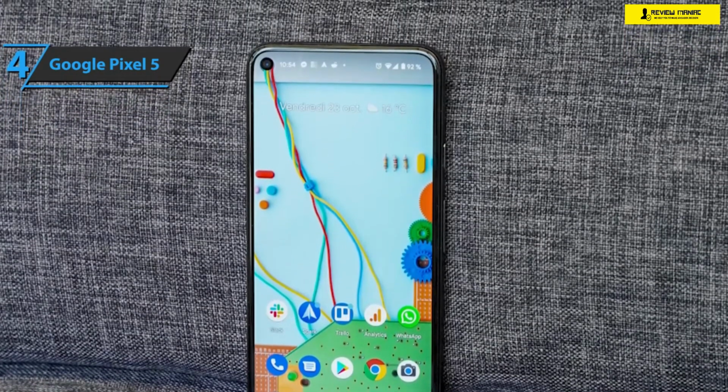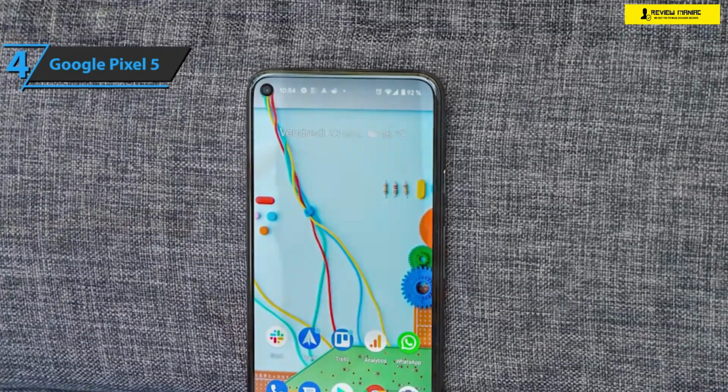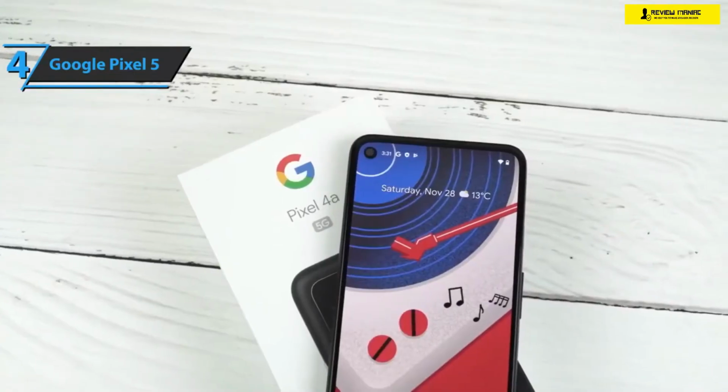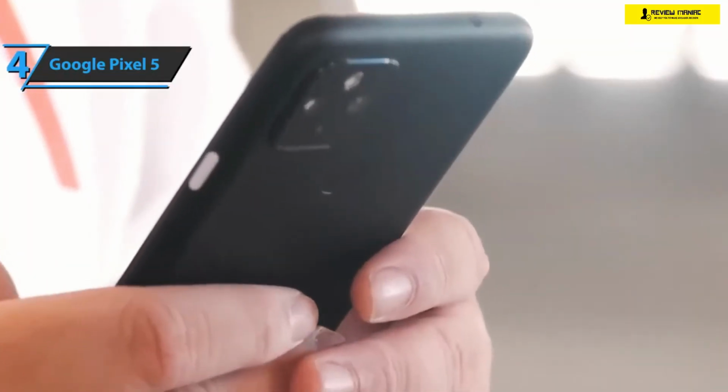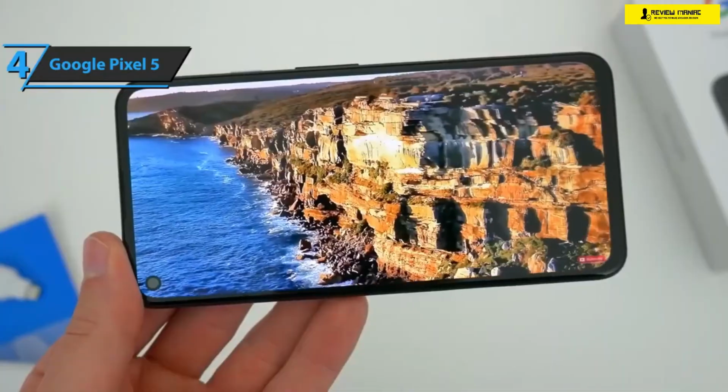Google calls this super high-res zoom, something that allows Pixel to achieve a level of detail that is not too far from the optical zoom. When it comes to selfies, the Pixel 5 is undoubtedly one of the best in its range. For the listed price, you can't beat this fella.